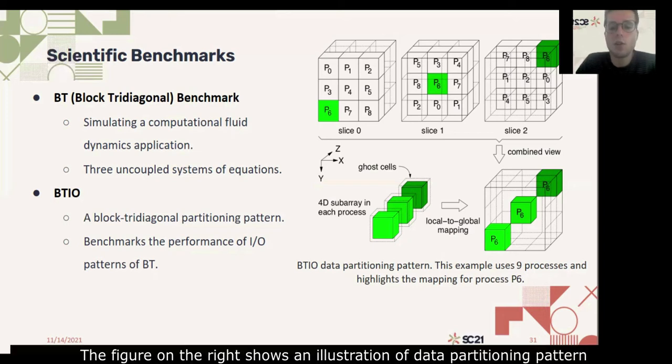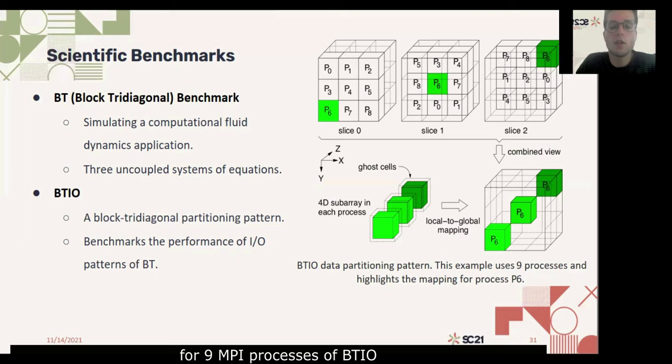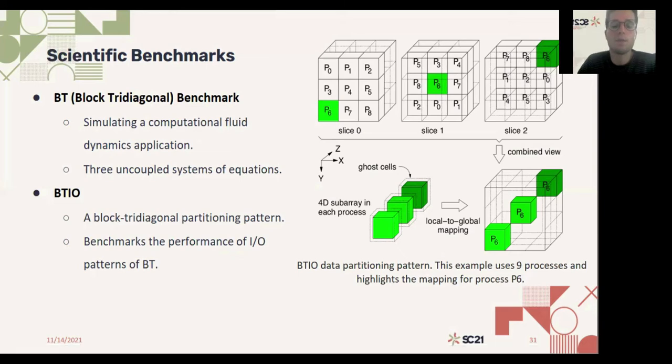The figure on the right shows an illustration of the data partitioning pattern for 9 MPI processes of BTIO. We choose to focus on BT and BTIO as they exhibit patterns of massive communications between processes and intensive I/O.